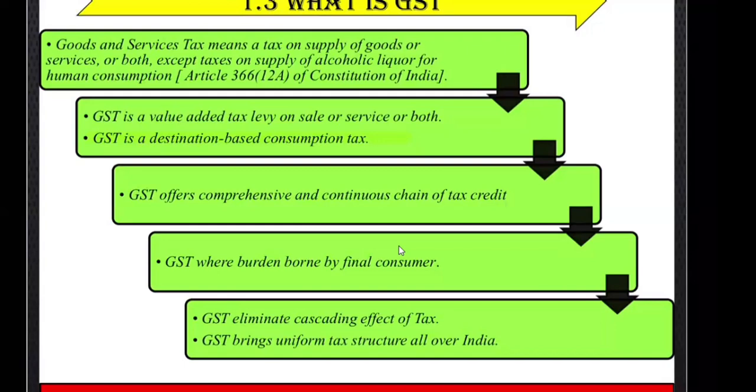Let's take the example of Lakshman. Suppose Lakshman belongs to Mumbai. So how will it work? Whenever Lakshman is buying that packet of Lay's from me, he is paying me GST, and it is between two states. Because I am in Kolkata and Lakshman is in Mumbai, it is between two states. So here, between two states, IGST will be levied, correct?